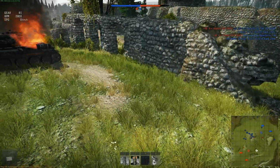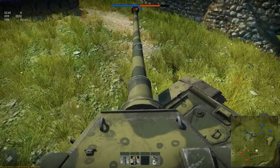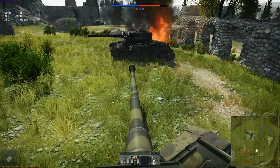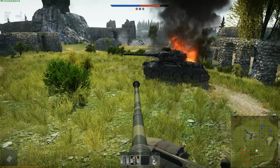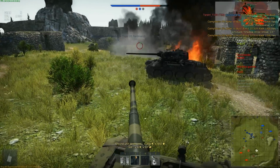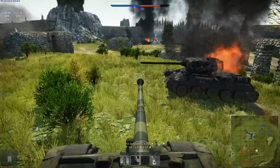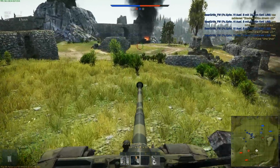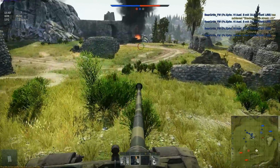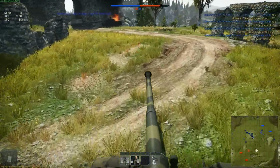Which sort of lends this tank, with the additional horsepower and a buffed turret rotation, to the medium hybrid role. And what do I mean by that? You can think of it very similarly to the IS-3. The IS-3, at least in my opinion, doesn't have tremendous armor. It has armor, but it's not the type of armor that's always going to save you.